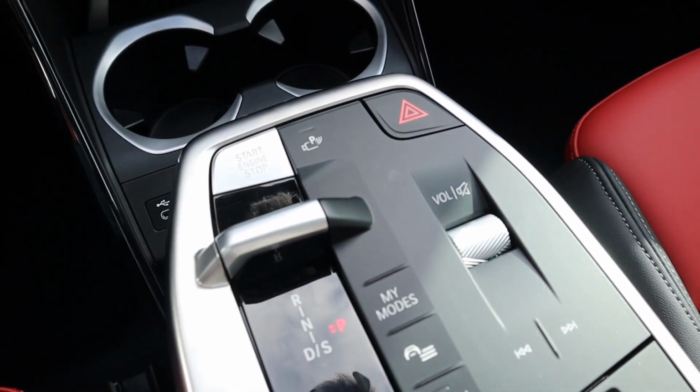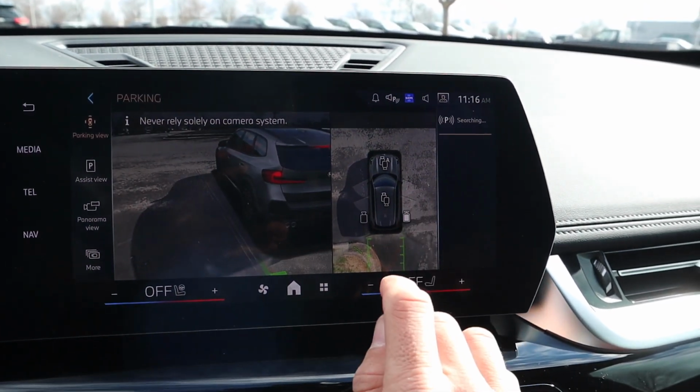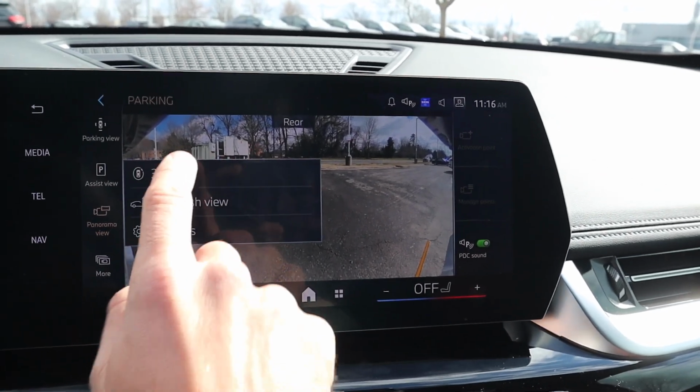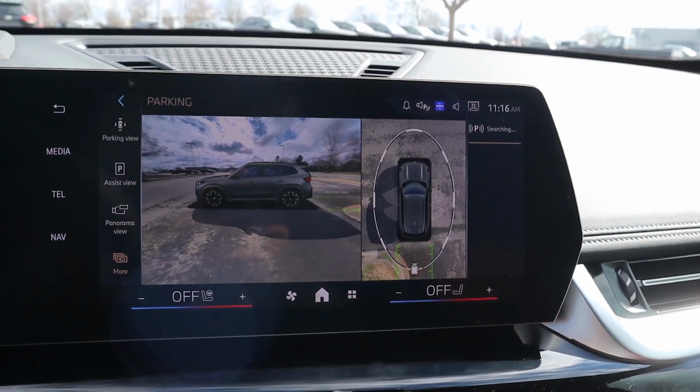And then we have the engine start stop button, as well as a shortcut to the camera system. So this does have the 3D view, and you have shortcuts on that left side, as well as being able to pull up some other angles. You can even pull up the 360, and you have shortcuts here to see around the entire vehicle.